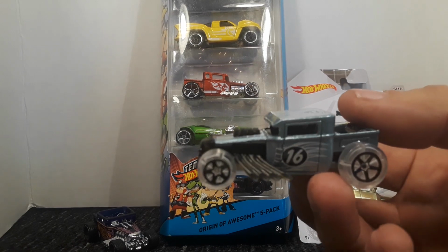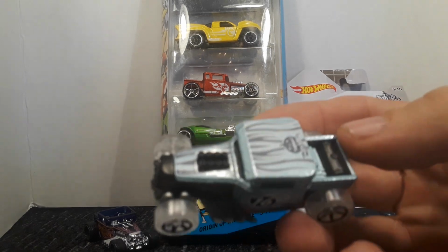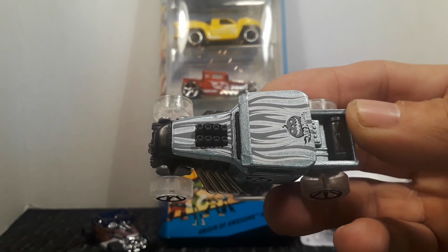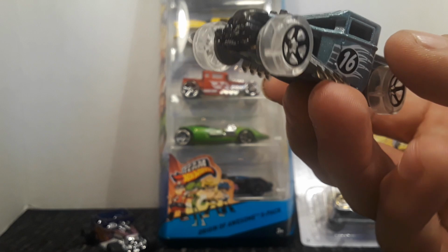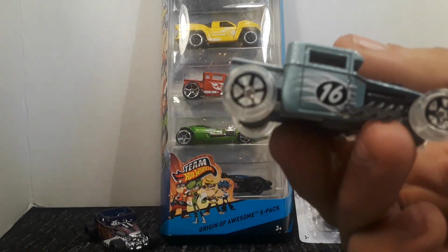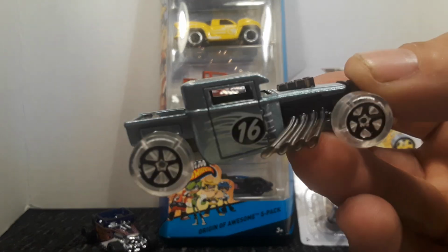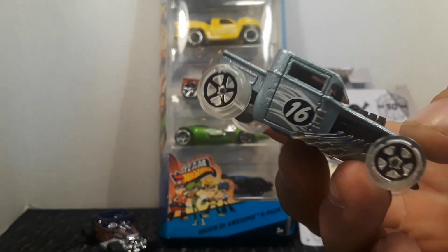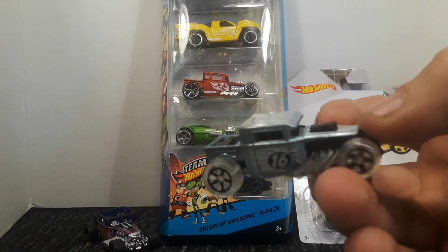Really awesome. Like the clear wheels. I don't know if they glow in the dark or not. I think they do. Hot Wheels with the pumpkin on top. It's kind of cool how they made the engine on this. The engine and the interior are black, but the exhaust pipes are kind of clear. Kind of neat. Adds a kind of cool effect to it. No rear detail.